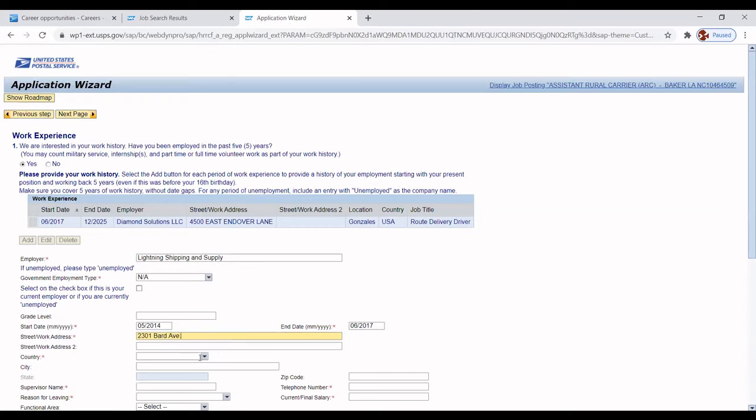The country, of course, was USA. The city was Baton Rouge. The state was Louisiana. Go down, click, and the zip code 7802. And supervisor's name was Bernie Walker.